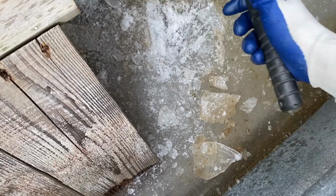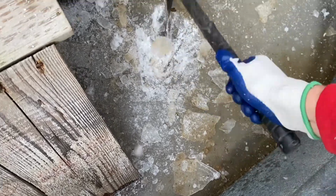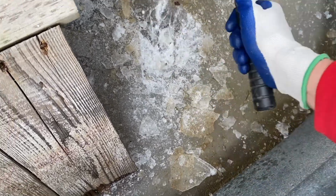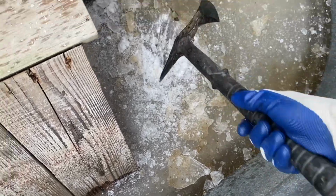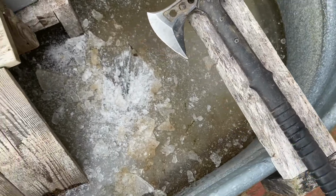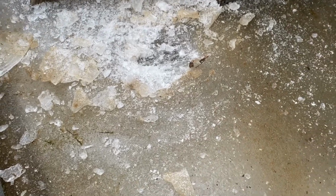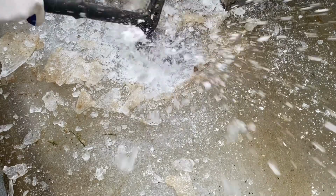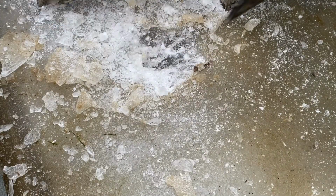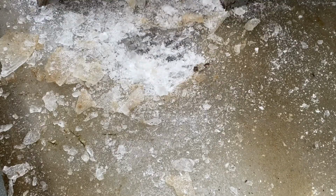I'm trying to, this probably isn't the right tool, but this is a hatchet. And I'm just trying to pick my way in to get to the water, because I do not think this is frozen all the way. So here, I'm going to try to position you guys so you can see what's going on, and I won't have to hold you. Okay, there we go. So now I'm really going at it, because I'm really determined. There's no way this is frozen all the way solid.